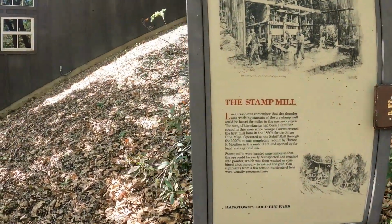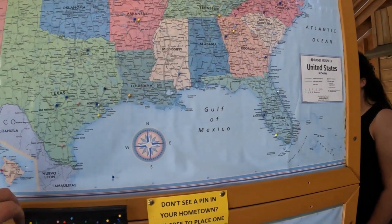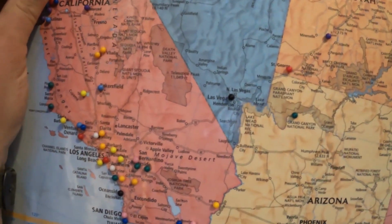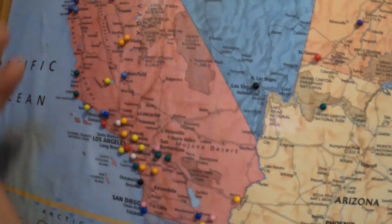Do we have to turn our cameras off in here? Hey, look, there's a pin for our hometown. Really? We're right. There's no what? There's no more. Here. Oh. Cool, you guys.